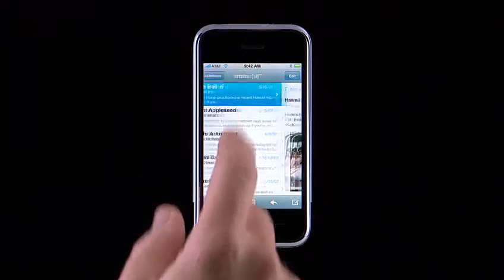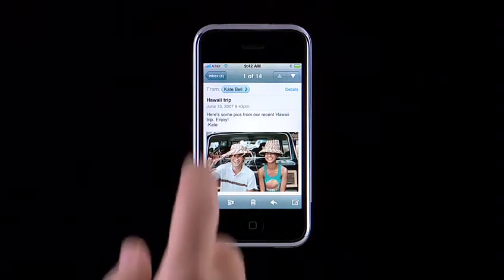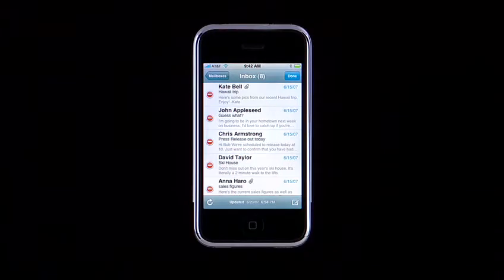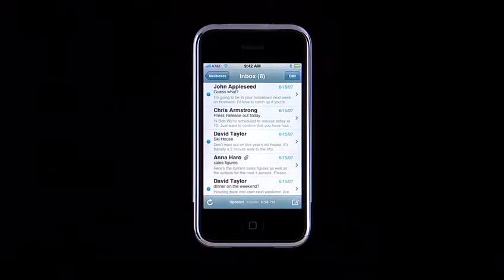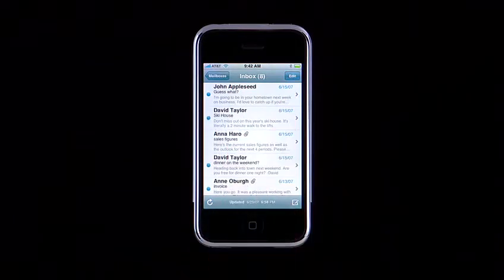This email has 2 image attachments which I can see right in line with the email message. Tap Inbox to go back to your inbox. To delete a message, tap Edit. Then tap the red circle to the left of the email. Then tap Delete, and done. You can also delete an email by swiping to the right across any email, and then tap the Delete button.